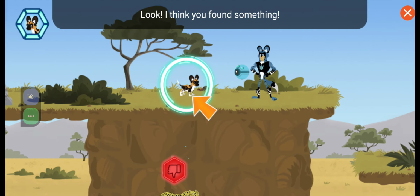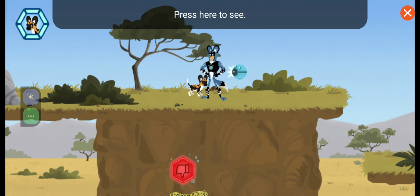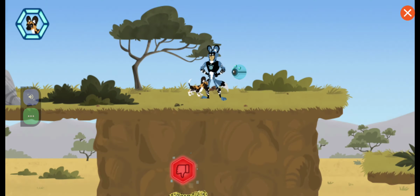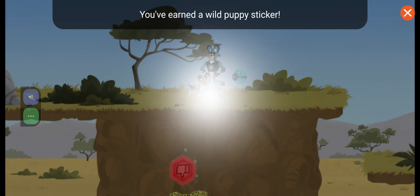Look, I think you found something. Press here to see. Great job! You rescued the lost puppy! You've earned a wild puppy sticker.